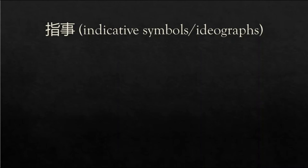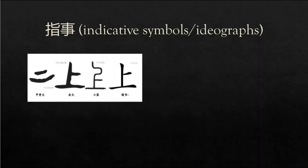So how does that look? I'll give you some examples. This is the Chinese character for above or on. You can see the very original form is something underneath and something on the top. And then it evolves and becomes this character. It's as if you're pointing something up, right? So this is shang, it means above or on.